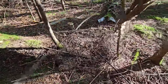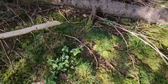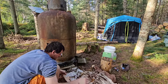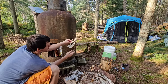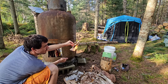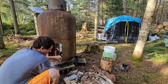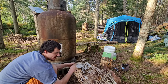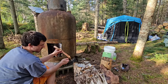Birch bark works great for starting fires. Yeah, see? It's covered in oil. It's very flammable birch bark. Great for starting fires. Even when it's wet, it burns hot. You want to have it as thin as possible, because this is many different layers. This bark is kind of old. The fresher it is, the better it burns.